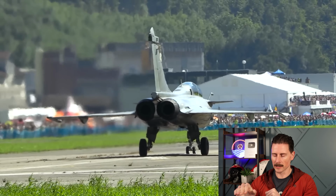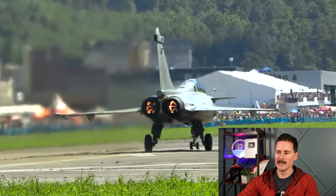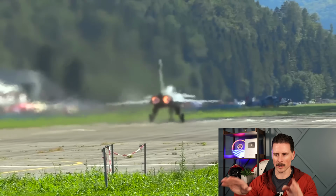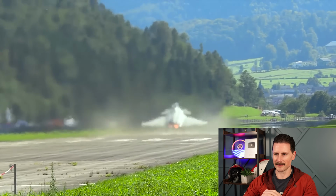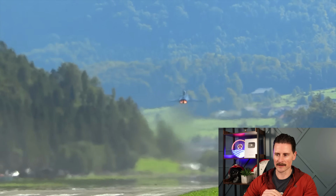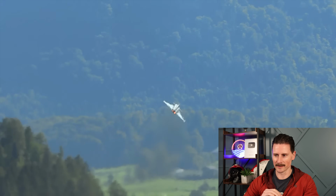The engines actually look really good as far as thermal shielding. I like that it has sort of like a turkey feather look around the outside. Look at that thing blast. Nice and short takeoff. You can tell lots of lift coming off of that delta wing. Man, the Rafale, it just looks good.